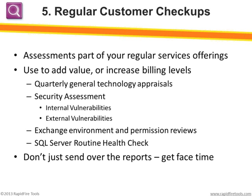And you might also consider providing SQL Server health checks. Validate and document the health, or uncover issues like database fragmentation, or locks or missing indices on key tables. Being able to regularly check the health of SQL, whether you're doing the DBA work or not, can really raise yourself from just an IT provider to more of an application level consultant. And again, don't just send over the reports. Schedule time, go through it, really add value to your relationship with your customer.